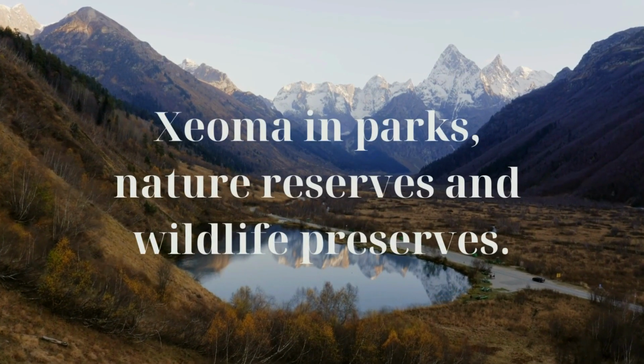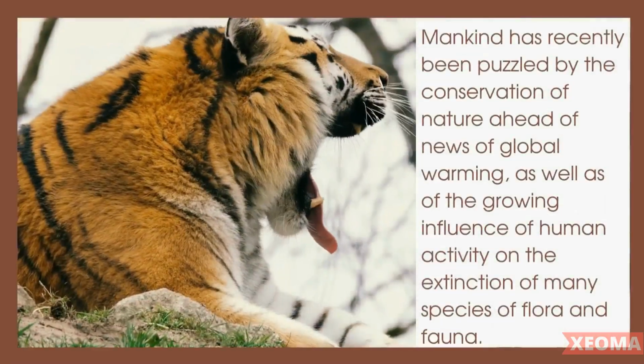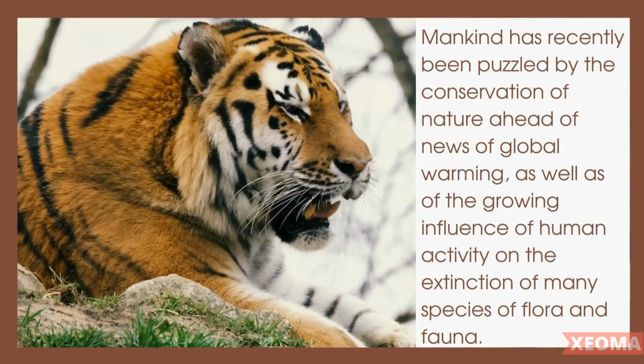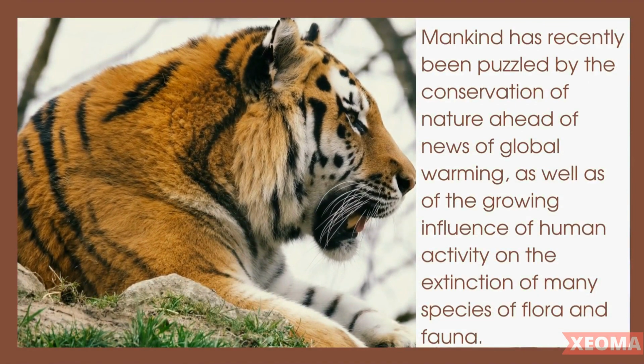Xeoma in parks, nature reserves and wildlife preserves. Mankind has recently been puzzled by the conservation of nature in light of news of global warming, as well as the growing influence of human activity on the extinction of many species of flora and fauna.